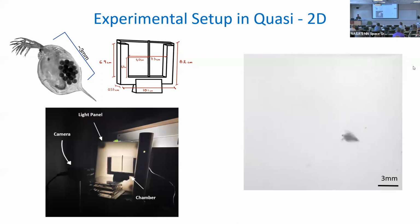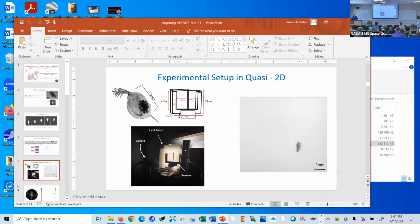I think it looks annoyed. But you're studying how it swims, not the fact that it's trying to get away. Yep. Okay, thanks again. Be a nice screensaver.